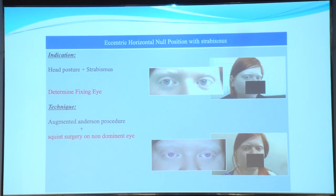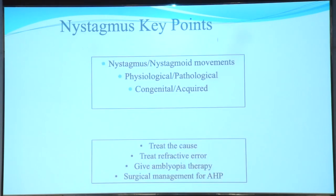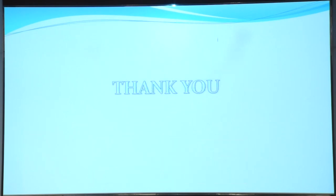In a case of fusional maldevelopment nystagmus, you want to do a bilateral medial rectus recession with posterior fixation because you want to induce artificial divergence. So as I said, you have to have a very clear-cut approach about nystagmus, whether it's actually nystagmus, physiological, pathological, congenital or acquired, and take up your approach accordingly. Thank you.